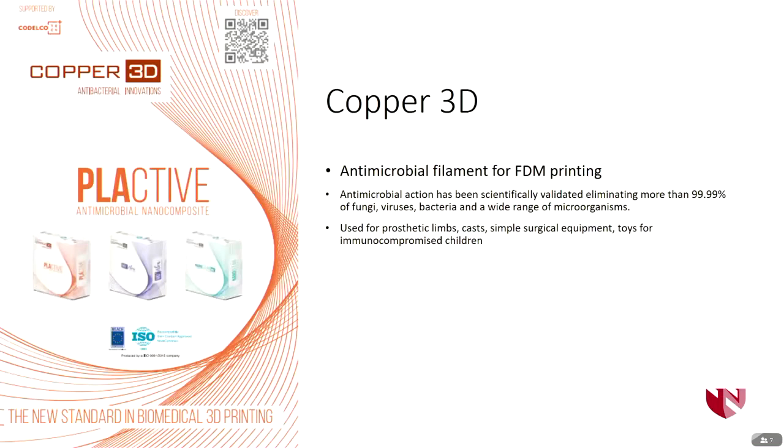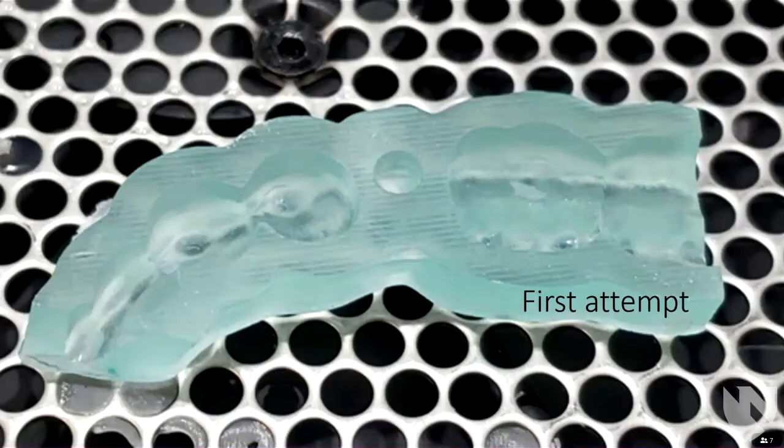And so it's like, what can we do with this? I mean, there are going to be interesting applications of antimicrobial 3D printable materials. So I talked with them, and they sent me some of their nanoparticles. I'm like, well, copper's blue, which can be pretty for something like a night guard, but I don't think anybody wants a denture that color.